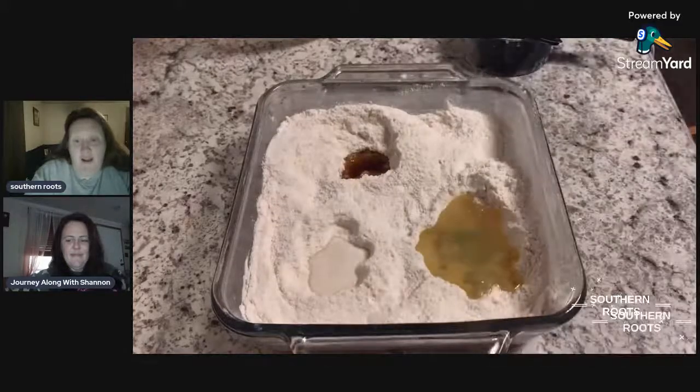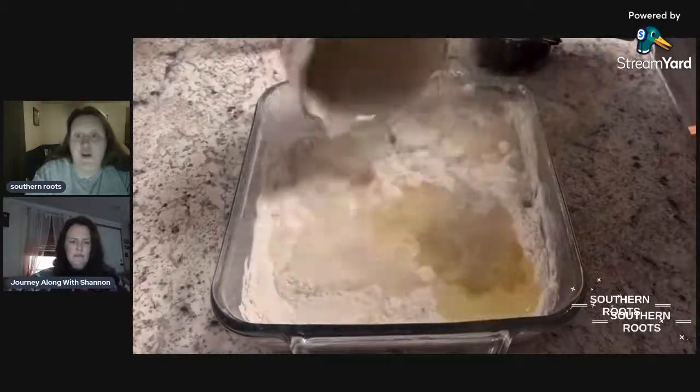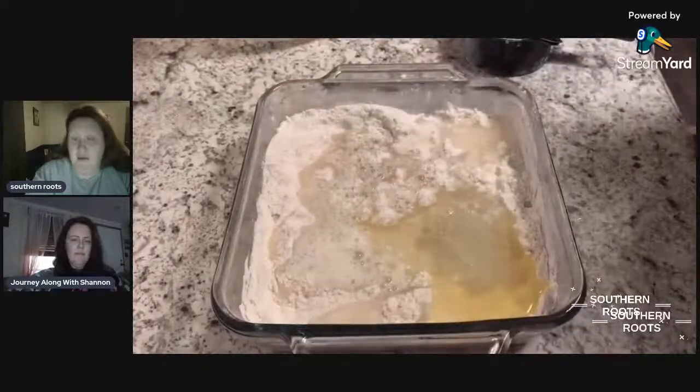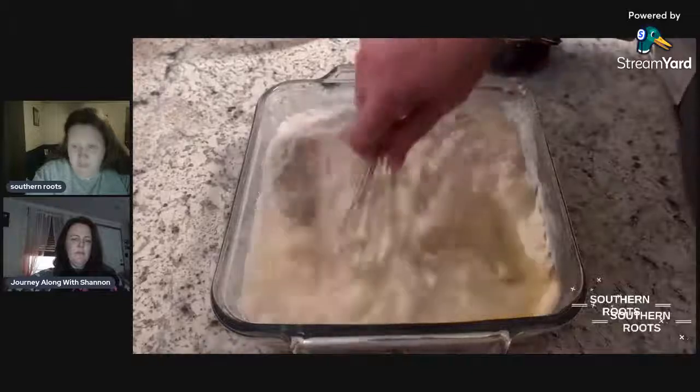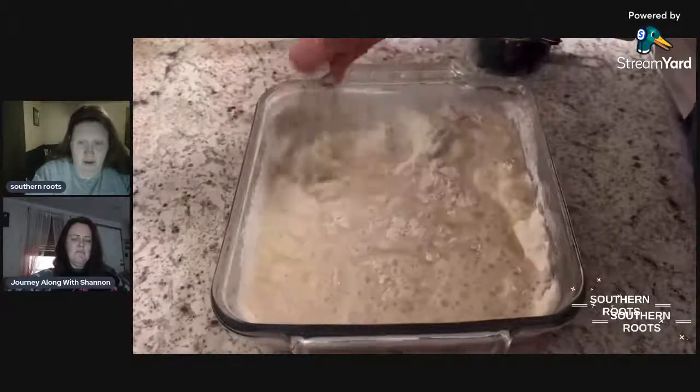It was a white cake, but it had the lemon flavor. You just pour a cup of water over all of it, mix it all up till it's smoothed out. Put it in the oven for like 35 minutes and put some powdered sugar on it.